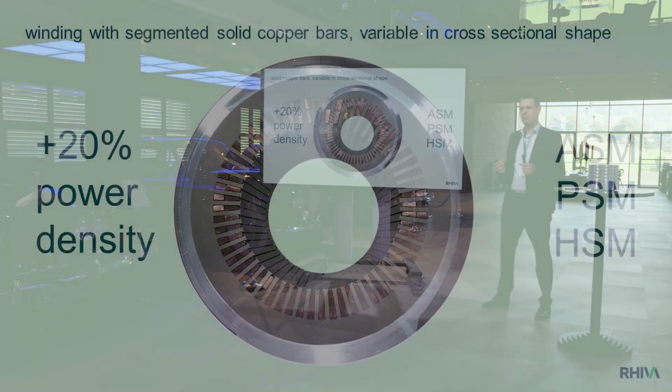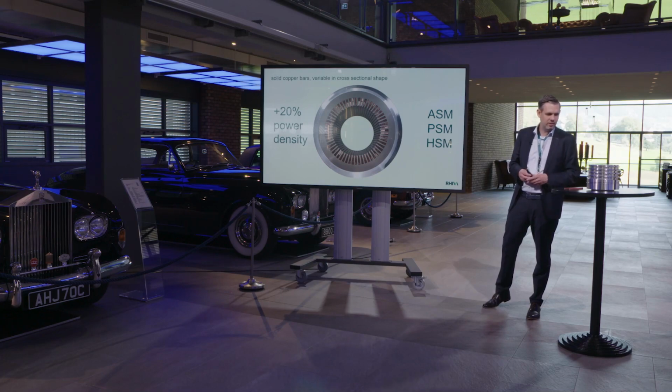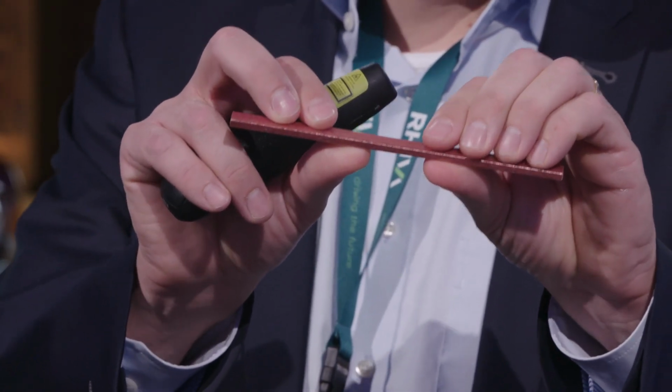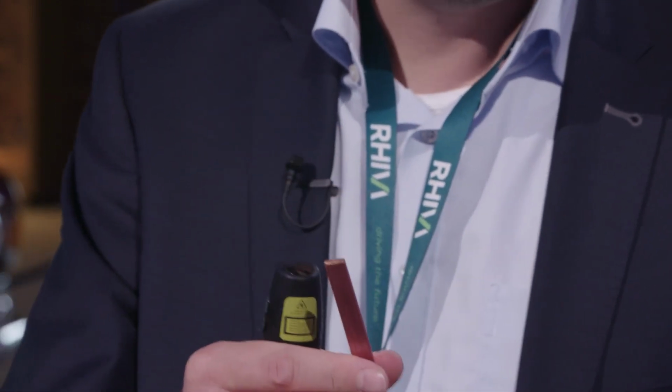I brought a picture for you of our motor winding, and it's actually the first time we release a picture of this winding in public. I also brought this prototype with me. It's here on the table and we can take a closer look at it. This motor winding is built with solid copper bars. I brought a sample here of these solid copper bars. It's unbendable. And the unique part of this winding, we can shape them in any cross-sectional shape.